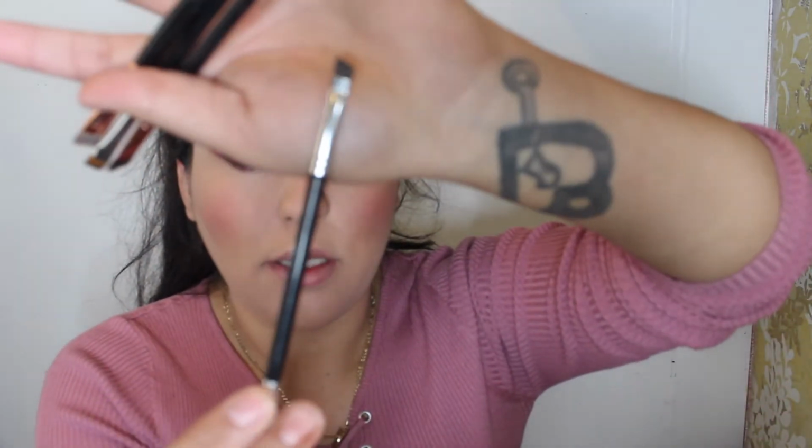So first, to fill in my brows, I like to use the Anastasia. I believe this is the number 12. And it looks something like this. It has a spoolie on the back. It's real flat, sharp, so you could get right underneath it.